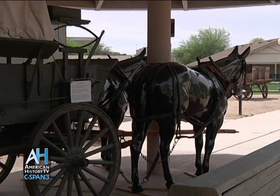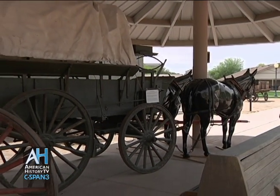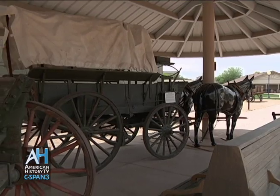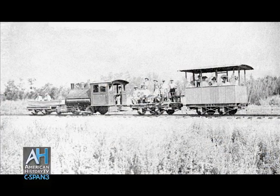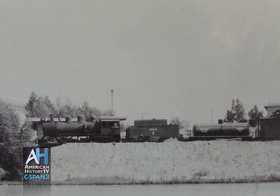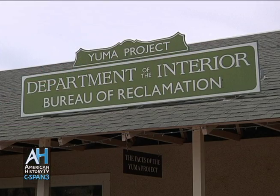Although we officially closed in 1883, we really started to slow down in the late 1870s, not because the Indian Wars were slowing down, but really because in the late 1870s, the first trains came through Yuma, and trains could, of course, ship things much cheaper and much faster, so the trains really kind of forced the closure of the depot.